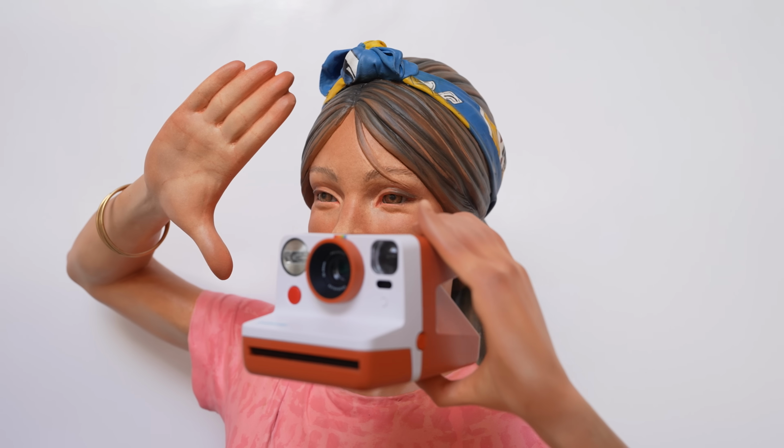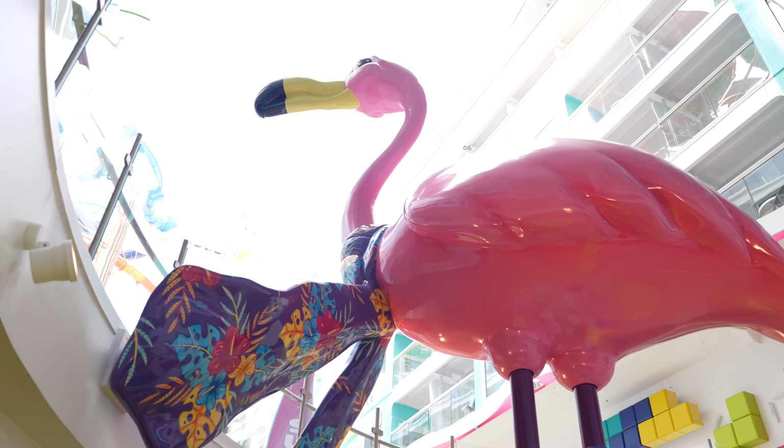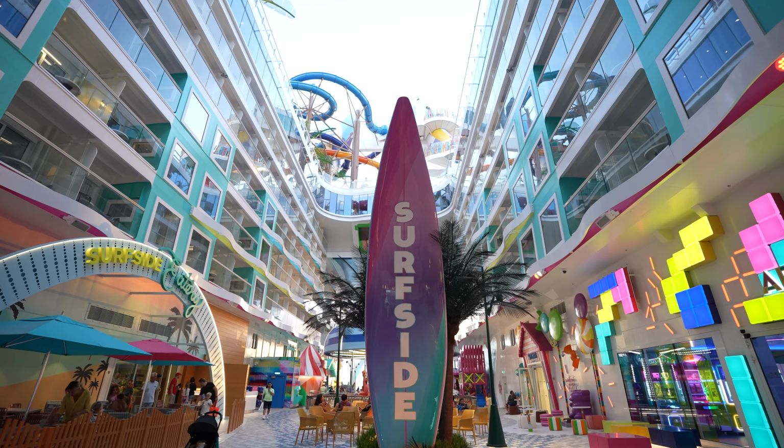I wouldn't say I'm an art and sculpture connoisseur, but I appreciate when it's around. Around the entire ship, there's just art pieces everywhere. This one especially made me double take. It's just so bright, colorful, all for kids.